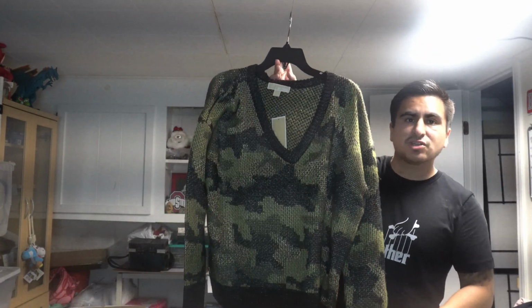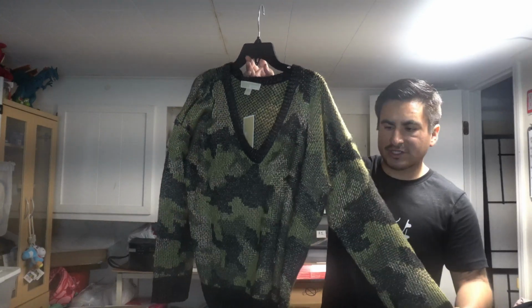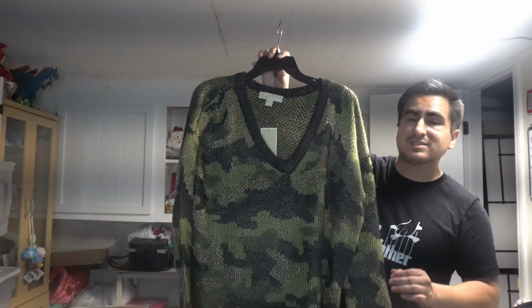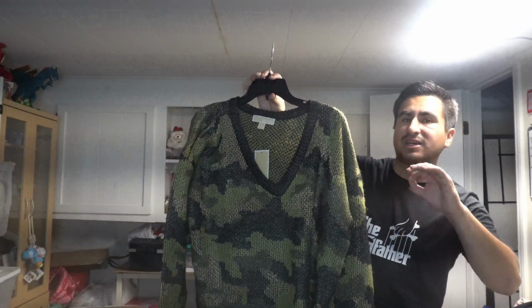And now we have this extra large sweater from Michael Kors. It's really nice, and I think this will actually sell pretty well. It has a nice color design to it, gold, black, and green.